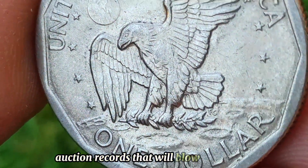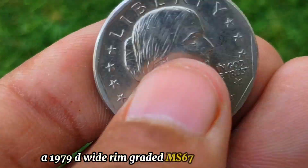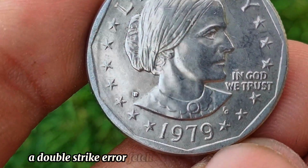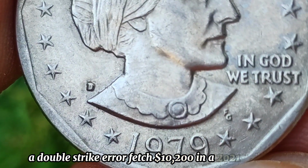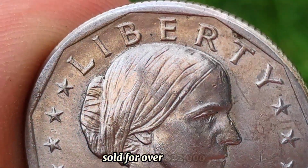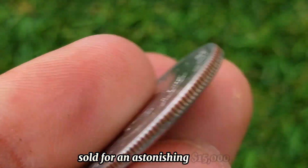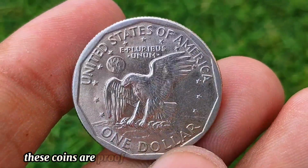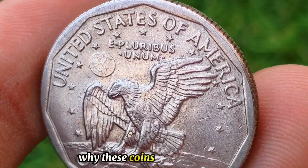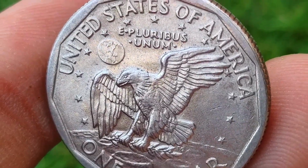Auction records that will blow your mind. A 1979 D wide rim graded MS67 sold for $6,463. A double strike error fetched $10,200 in a 2021 auction. A wrong planchet error, on a quarter, sold for over $22,000. A brockage error in mint condition sold for an astonishing $15,000. These coins are proof that even a dollar can change your life, if you know what to look for. Why these coins are so valuable. Scarcity. True error coins are extremely rare.